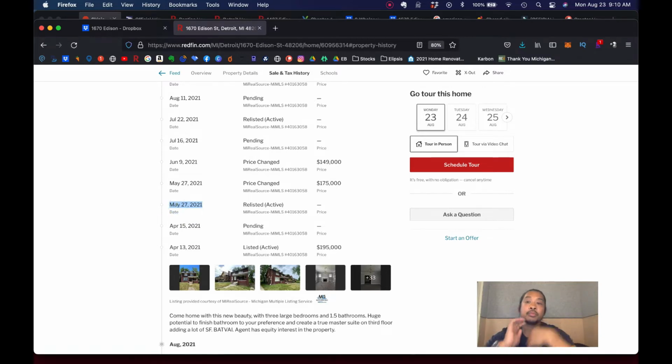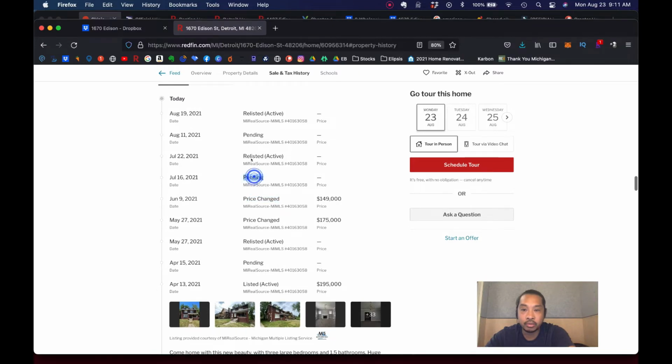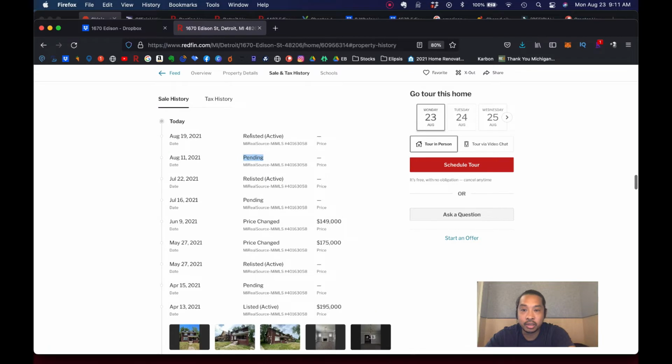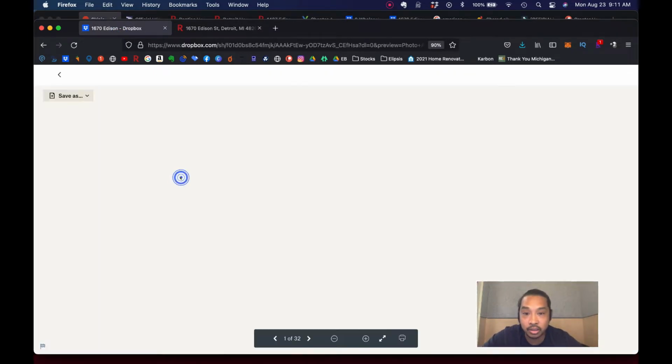It didn't get appraised, so they relisted it again and dropped it 20 grand. No takers on it, so from May to June 9th, a week later, they dropped it almost another 25 grand. Well, 20 grand here, and then almost 26 grand. Then it went pending again, relisted again on the 22nd, went pending again in August, relisted again on the 19th. The problem with this house is, let's go through the Dropbox pictures, because I already saw these a little bit. I cheated a little.